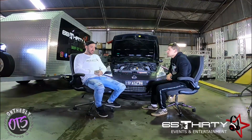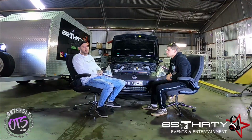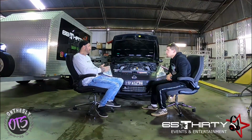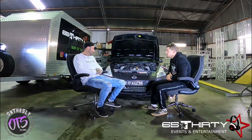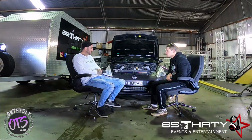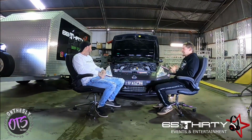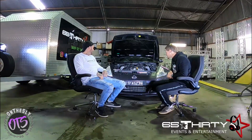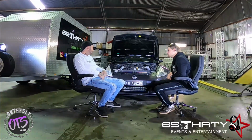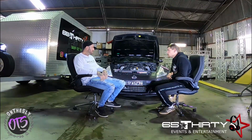Effectively my goal was to build this car for half the cost of buying the GTR one. Now the GTR one is $210,000. This has got more horsepower. It's a lot more fun. It's lighter. I fit in it. The GTRs I don't fit in, I'm just a bit too wide for that. So it's a good fun car. It drives like a normal car. You can cruise in it, do whatever you want.